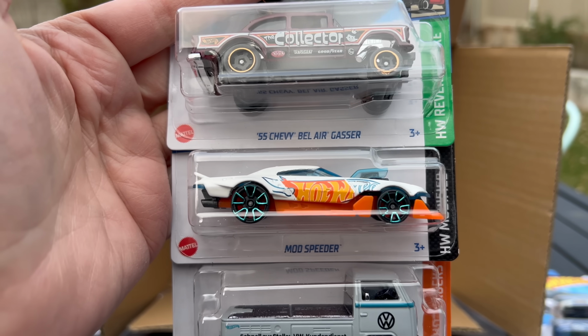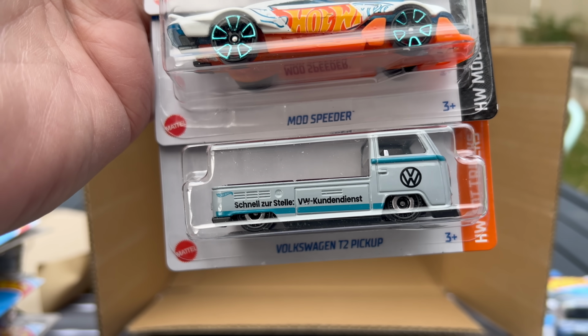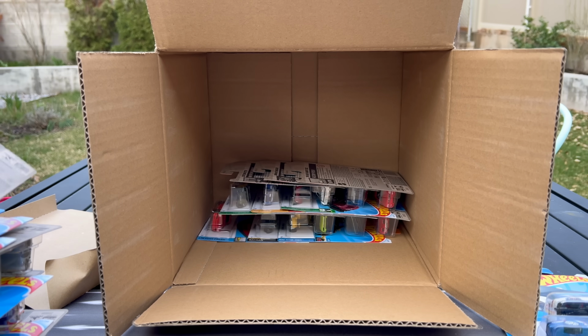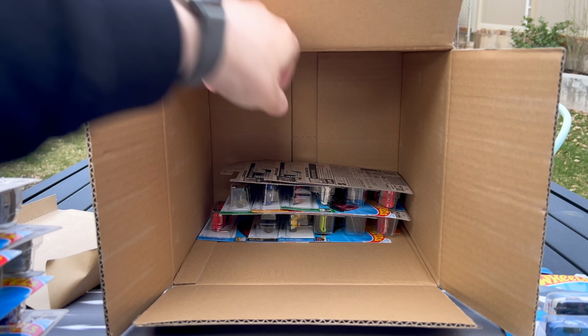Chevy Bel Air Gasser, Mod Speeder. There's a Volkswagen T2 pickup. I think that was in the last case too. If not, that's a really cool highlight. Really nice version of that.